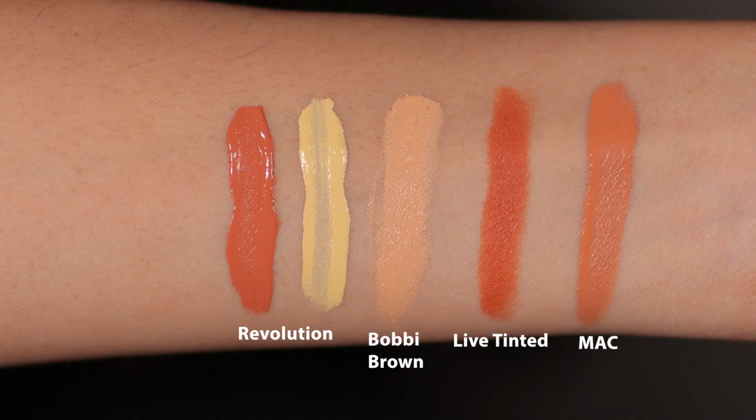Today I want to talk to you about my top favorite color correctors for dark under eye circles. Now, my under eye circles are not purple or blue. They are actually like a dark brown and slightly green. So what I want to show you is the color correctors that I absolutely love and my go-to correctors for these type of under eye circles.